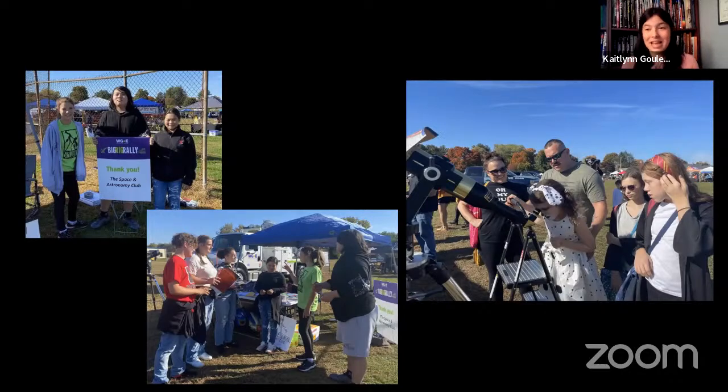Coincidentally, this event is actually happening again this weekend, the day of the annual eclipse, and I am crossing my fingers that our bad weather holds off, or at least gets pushed to Sunday so we can see this, because we have a perfect opportunity to bring beautiful views of this eclipse to the public.